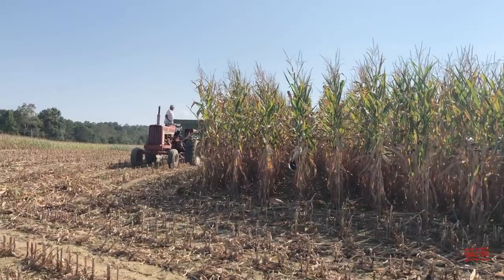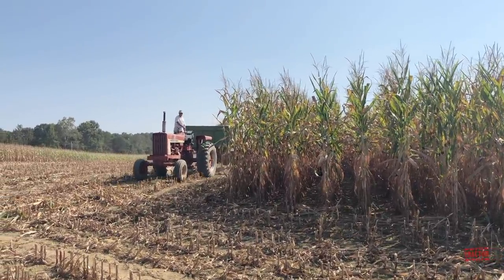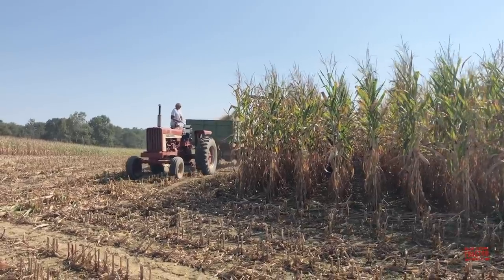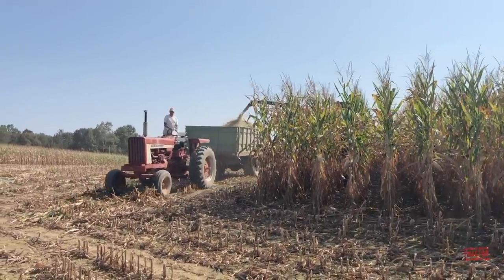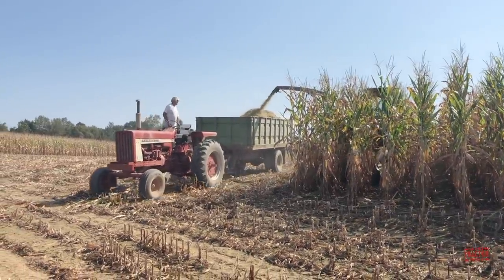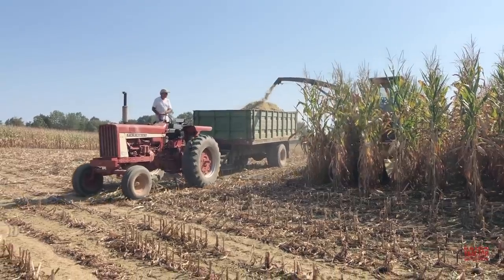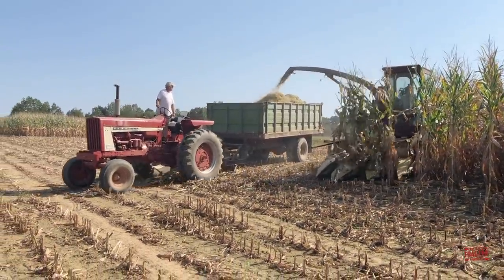The FARMALL 806 that you're watching in this video is rolling alongside a Sperry-New Holland Crop Cruiser 1880 self-propelled forage harvester. This 207 horsepower Caterpillar powered machine is harvesting three rows of corn at a time, and we'll see the 806 haul the silage away and put it in a trench silo where it will become feed for beef cattle.